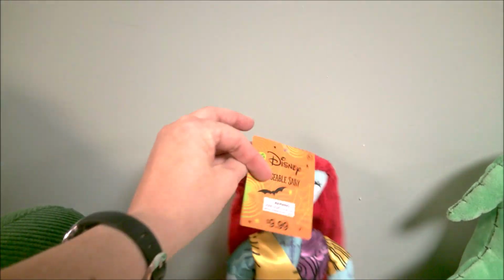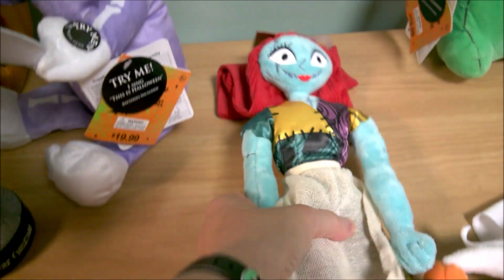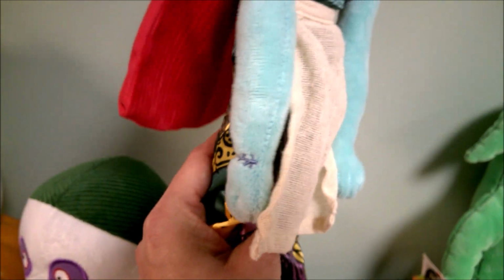And then I also picked up a Sally plush. Where's Sally? And she was $9.99. And she's also posable. So these have wire in their legs and arms, so you can pose these. So here she is. And she's got an apron on, like she's cooking the soup there.